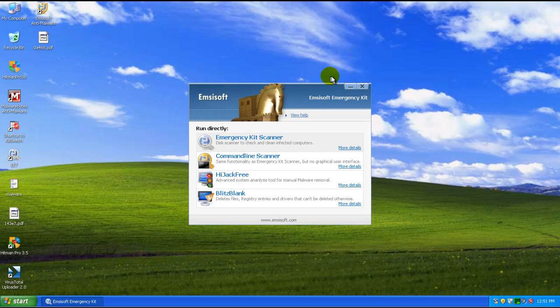We'll run a scan with this emergency toolkit, and then we're going to run a scan with HitmanPro, and then see what misses we've got. So I'll be back with the Smart Scan from the Emsisoft Emergency Toolkit. So stay tuned.